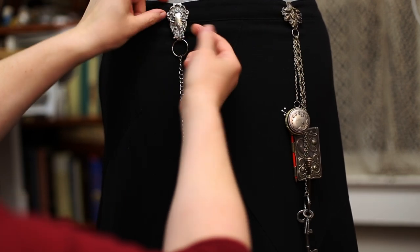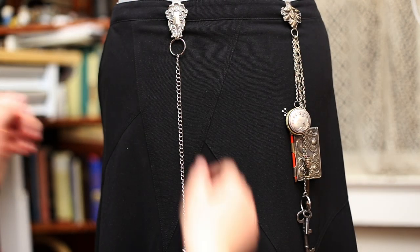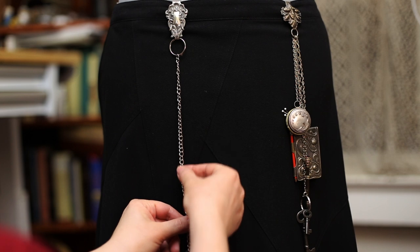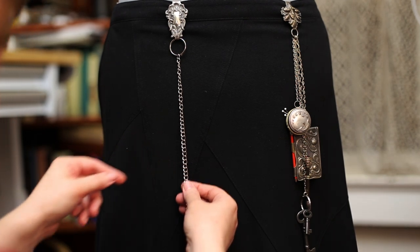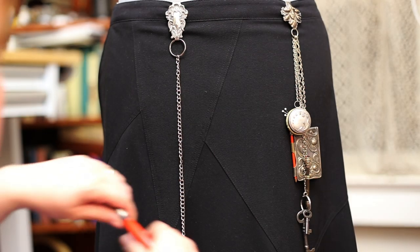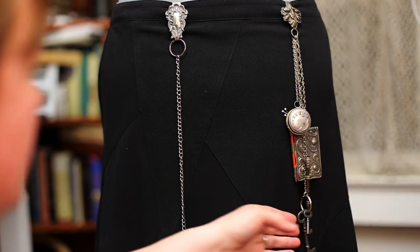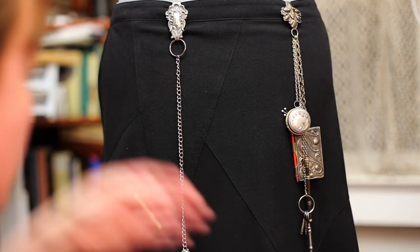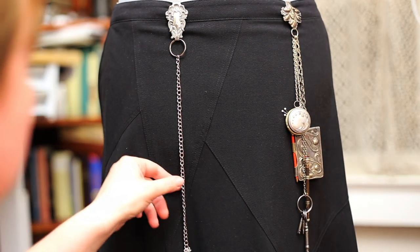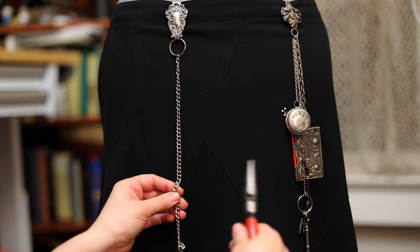And remember, this has another hook in the back, so it just hooks directly from it like that. And let's start with getting some lengths on here. And like I said, I'm gonna use different lengths. I like this look rather than having everything at the same length. I think they bang into each other less this way. So we'll get started. We'll put some varying lengths of chain on here.